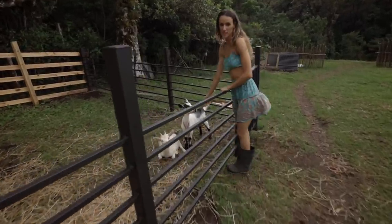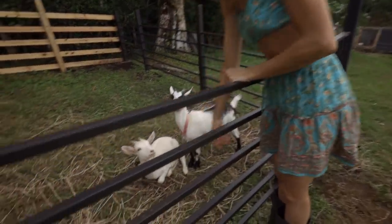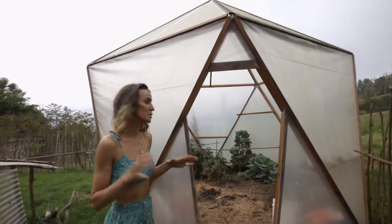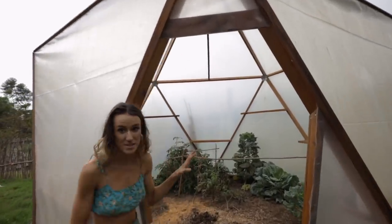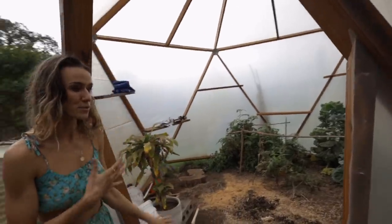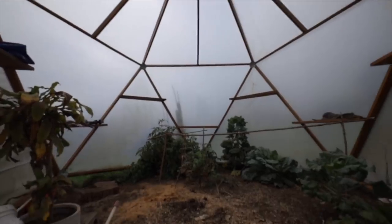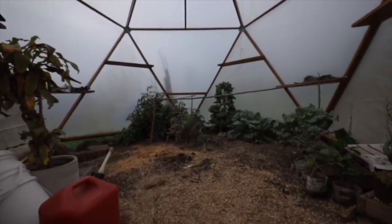So these will be our little milk and cheese production babies. This is Alberta and this is Camilla. So you'll notice in our greenhouse that we don't have a door. And the reason being is this isn't for temperature control. It's mostly just for rain and wind control, because we're from Boston, Massachusetts.